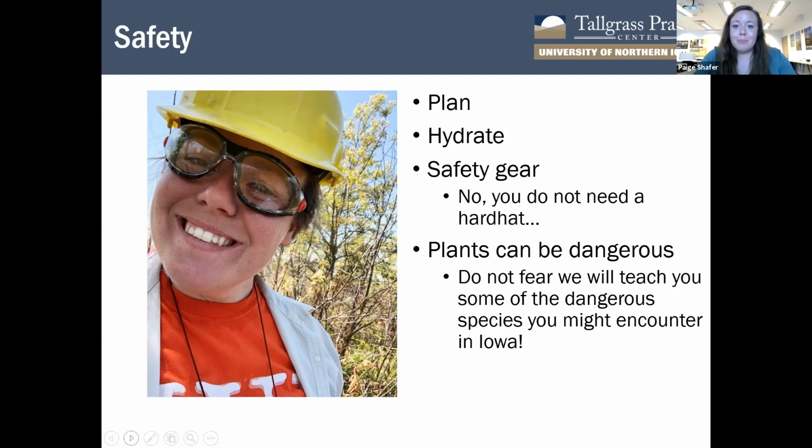Whether that be poison ivy or wild parsnip, there are plants that if you brush up against them, you will break out in a rash. And that's okay. You just need to know how to give those a name and avoid them. That's what we're going to be covering in this class: how to give plants a name so you can avoid contact with the dangerous ones and appreciate the beautiful ones.